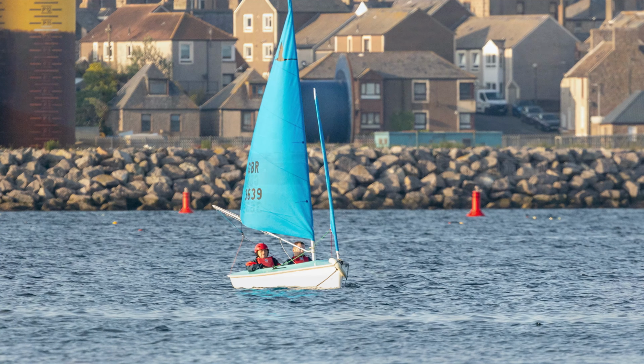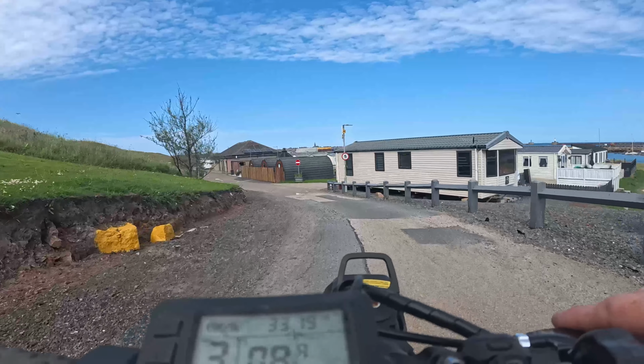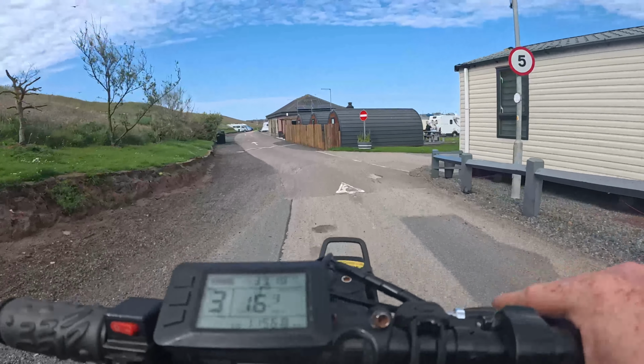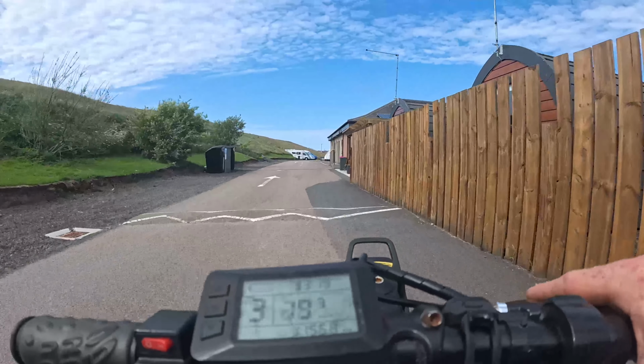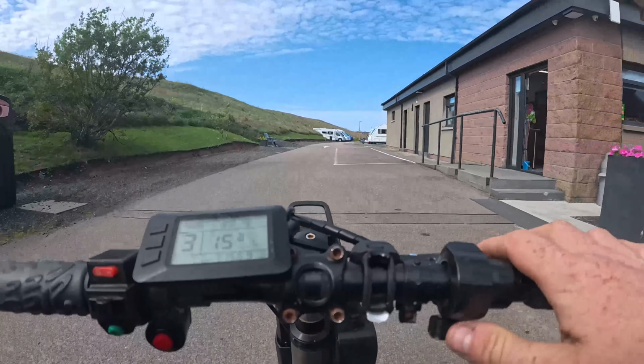It's also a place, because the marina is a long way out of town, at least for my disabled legs, that I really benefit from carrying my Tri-Ride power unit for the wheelchair. It's great to be able to get into town, have a bit of an explore, and most importantly, get back carrying goodies from the supermarket.